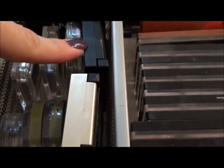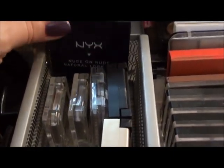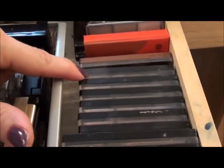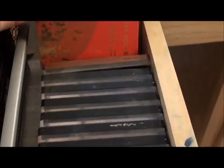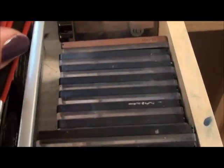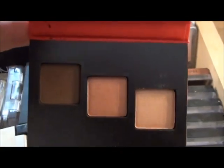And that's the Sleek Molten Metals that you saw in an earlier video. And then this is the NYX Nude on Nude palette. I'm not going to pull all these out, but these are all my Wet n Wild 6 pans, 3 pans, my one limited edition. Thank you, Jess Lillamarie 7. This is an Yves Rocher trio that Miriam gave me, and I can't get it open, but here we go. I really like these colors, and I especially use the brown one a lot.